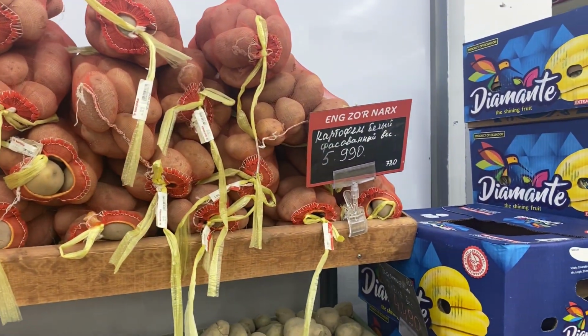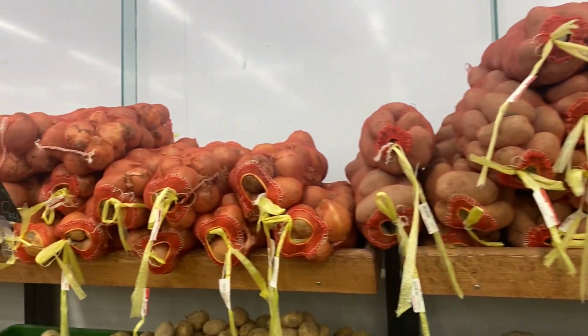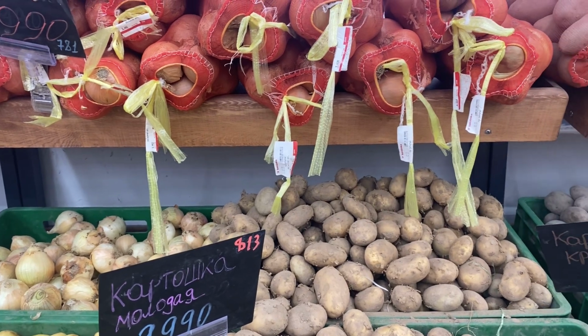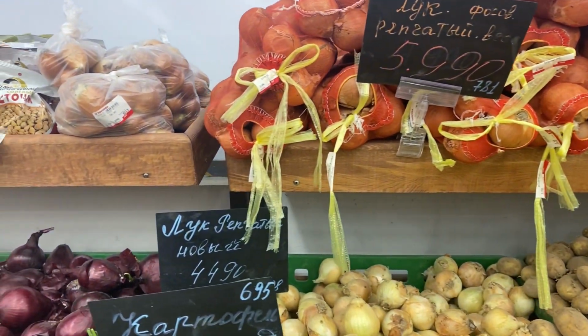Okay, this is the potato. And the price you see, 5,000, approximately 6,000. This kind of potatoes as well. This one is the youngest potato. And the price is 10,000 for 1 kilo.